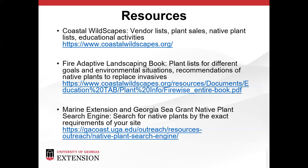There's also a great resource through Marine Extension and Georgia Sea Grant. They have a native plant search engine, so you can search for native plants for your landscape by the exact requirements of your site. You could put in the amount of sunlight, the amount of water, the drainage, different issues like that, and get a list of different plants that would be suitable for your area that are native.